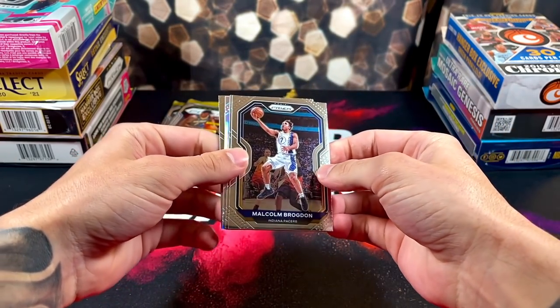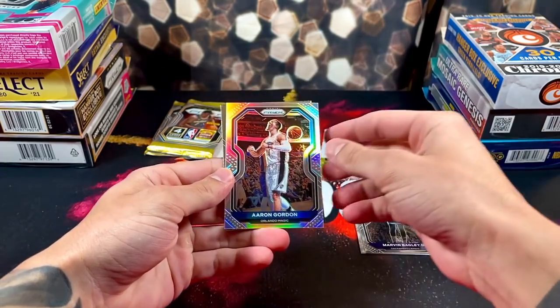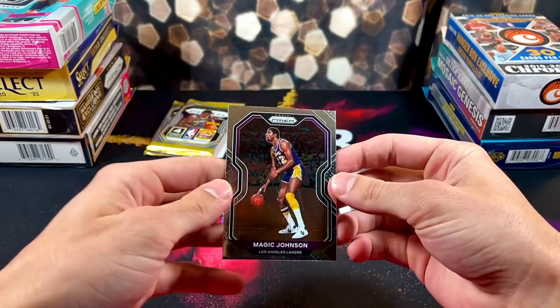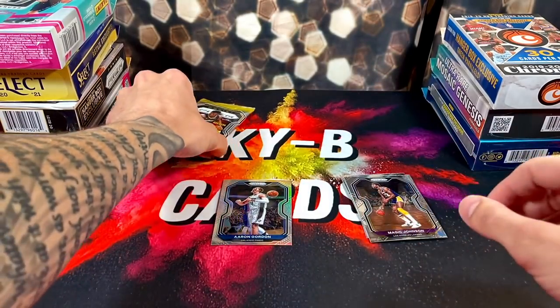3 packs. Got a silver. We got Brogdon to start it off. Marvin Bagley. Silvers for the Magic. Oh, Aaron Gordon and Magic Johnson. Kind of see it's kind of misstamped a little. So -1 points for that one, huh?